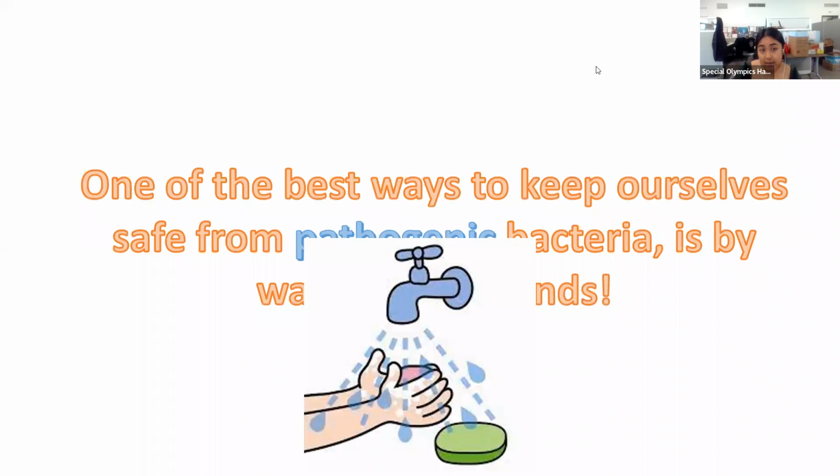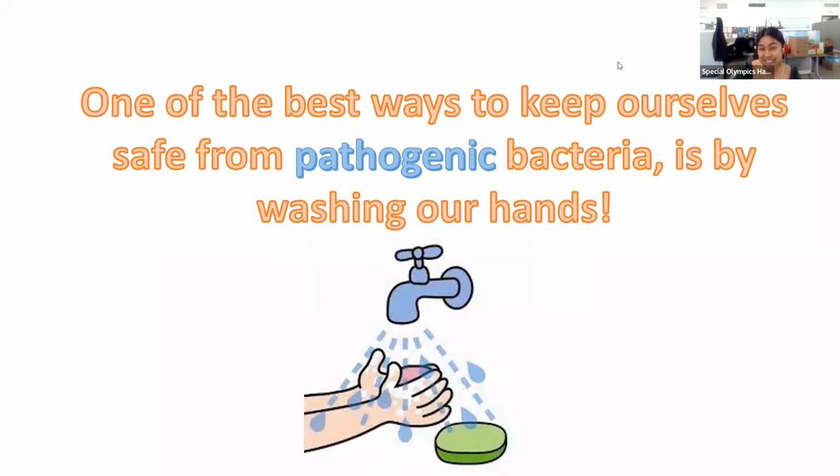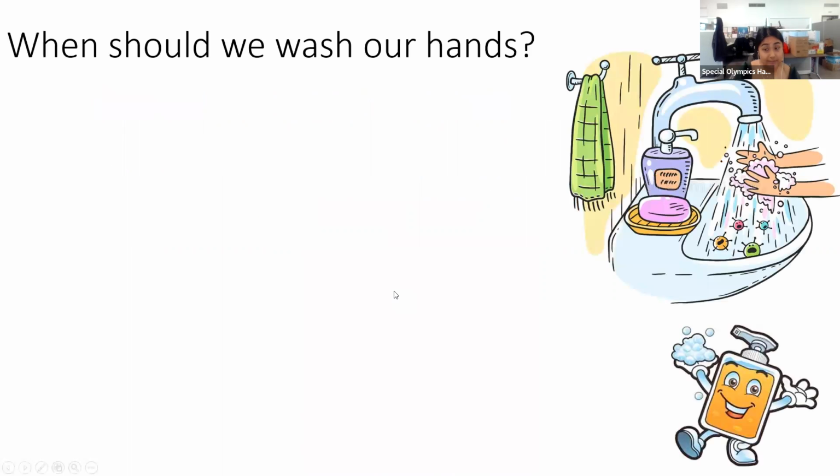So one of the best ways to keep ourselves safe from pathogenic bacteria is by washing our hands. And that's super easy, right? Think about how easy it is to wash your hands. It's a super easy way to keep ourselves safe. So when should we wash our hands? Does anyone know?